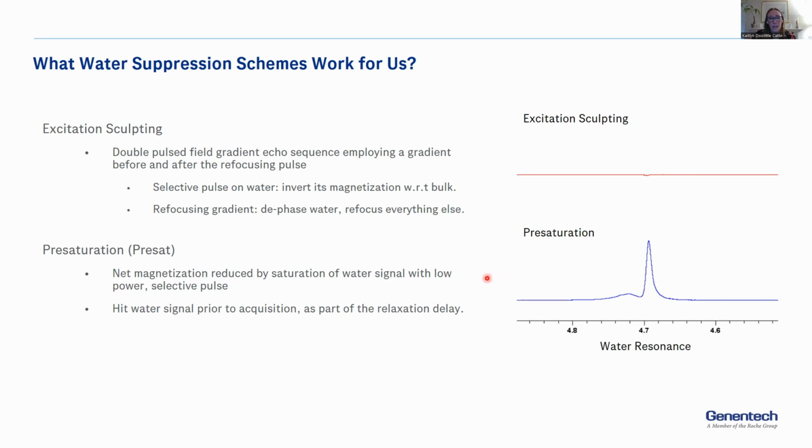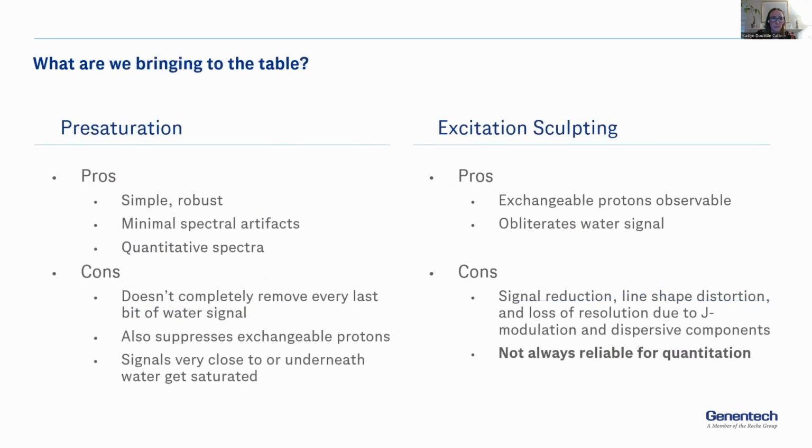Presat, of course, you're applying a selective low power continuous wave pulse on your water resonance. You're saturating the signal and reducing that water signal. You do this as part of the relaxation delay prior to your acquisition. So excitation sculpting here looks great. Presat looks a little meh. But let's not assume that that actually is the whole picture.